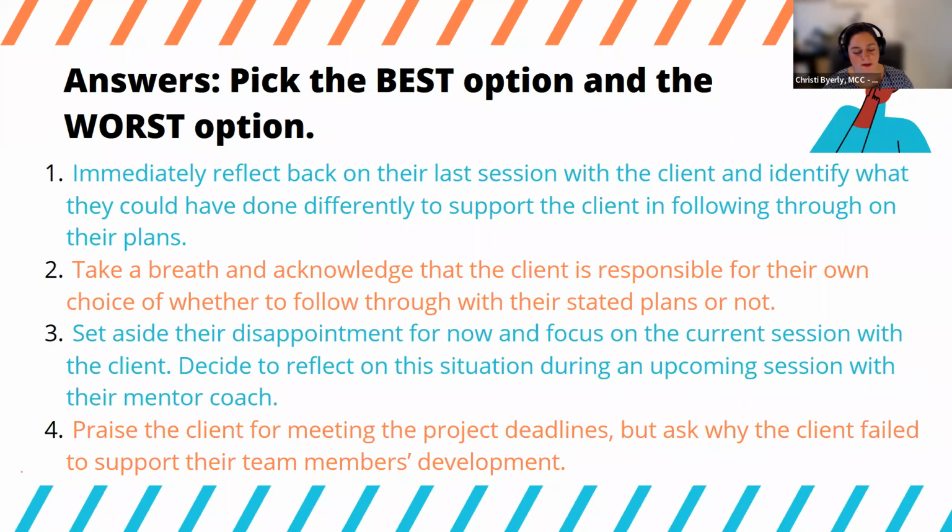Who else would like to make a comment about what you think would be a good or a bad thing to do here as a coach? I also like option 2. I think there's something important about taking a breath, recognizing the emotion that the coach had, but then actually recognizing it's client-centered. I can see 3 as well, but I think 2 is allowing the coach to recenter so that they're offering their best to the client for the session. Yeah, and taking a breath is almost always going to be a really good option, depending on what you do afterwards.